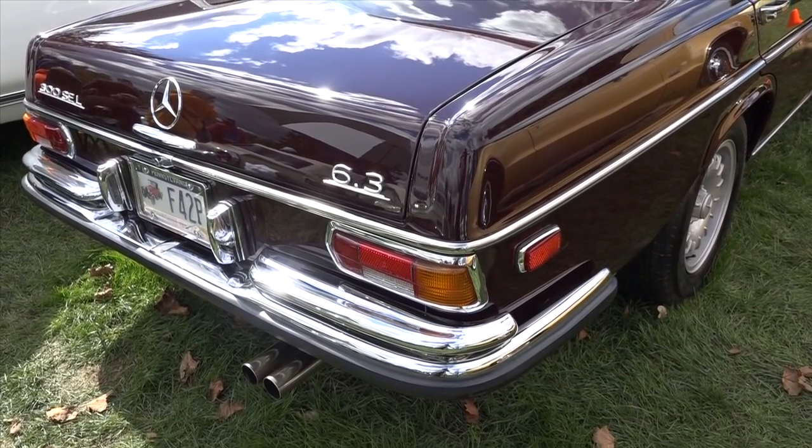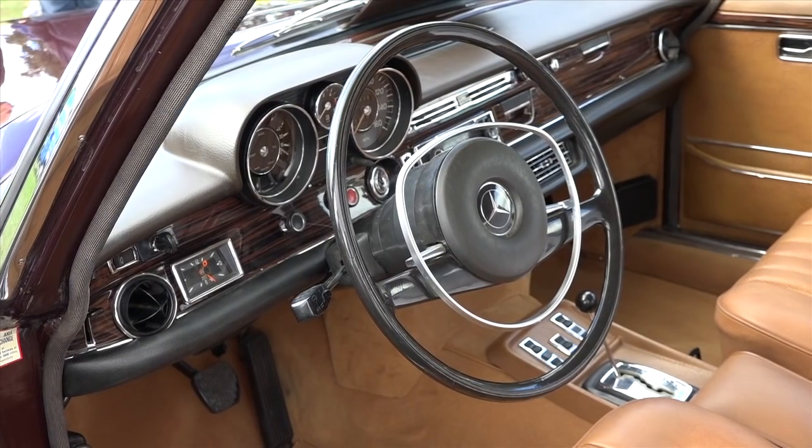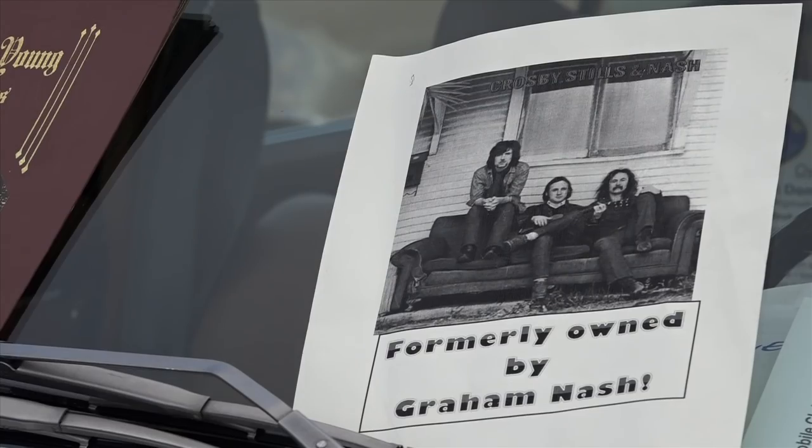They only made 6,500 plus. We think there's probably about 300 left. And this particular car was owned by Graham Nash of Crosby, Stills & Nash fame, and the car came from Texas.